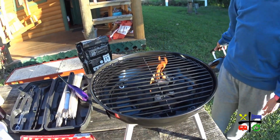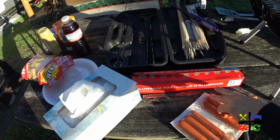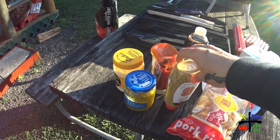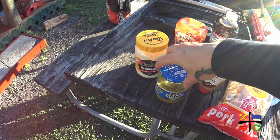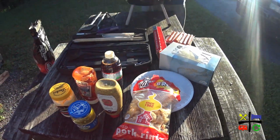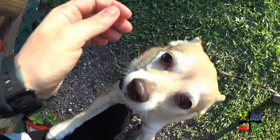So our little charcoal grill is gonna go with these uncured dogs. Ooh, one slid right out. And then we loaded up with all of our sides with some mustard, sugar-free ketchup, dill relish, and mayonnaise, and a side of pork rinds if you want to crunch. No buns. Ooh, stretchy stretchy.